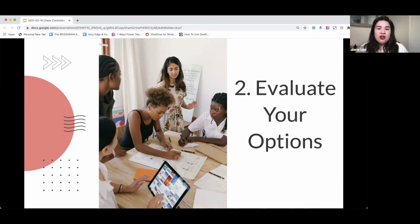Take a look at those things and look back at your overall workflow. And ask yourself, how do you like to see your information? Do you like to see information in a particular way? Do you like to enter information in a particular way? Are there any tools that you already use and love and refuse to change, right?